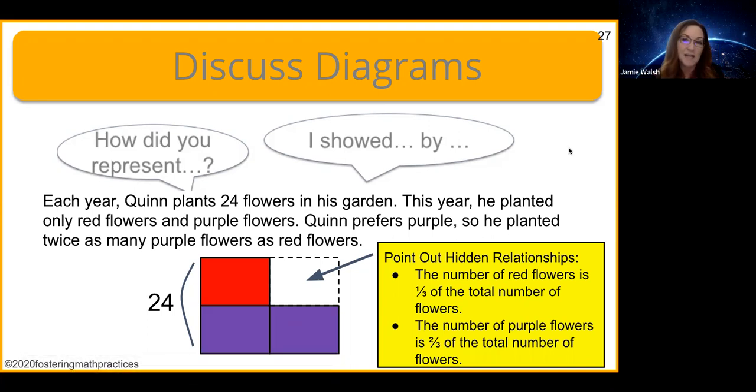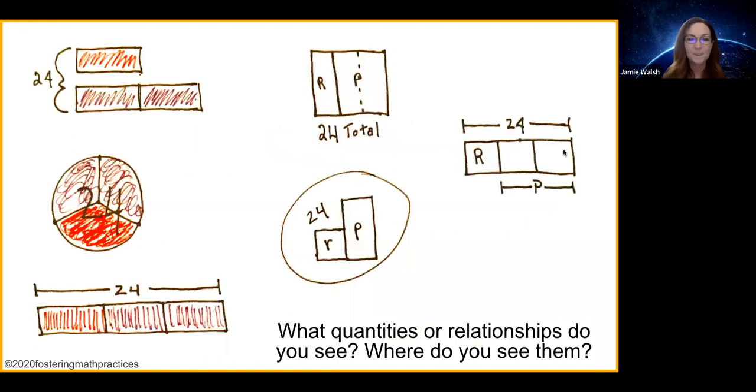You can use any of those problems in the student activity book, and I would maybe find one, even if it may be the stretch your thinking problem, take the meatiest problem that you have, remove the question and just put the scenario up and unpack the math that's in it. And so here you could see a variety of student examples. And you could even have kids ask, what quantities or relationships do you see? Where do you see them? What's a question now that you can ask?